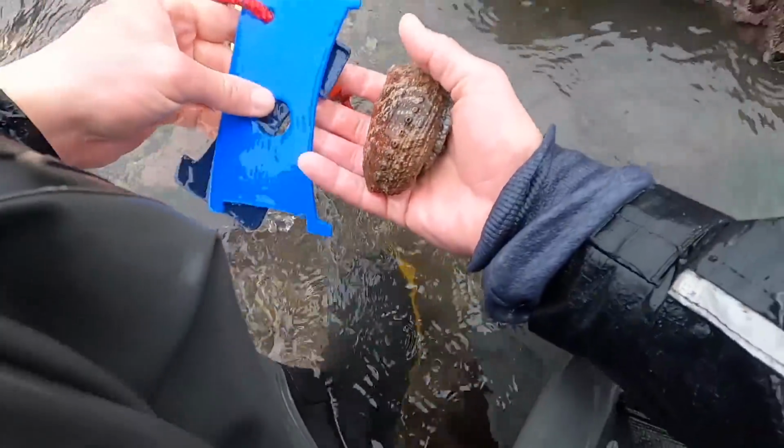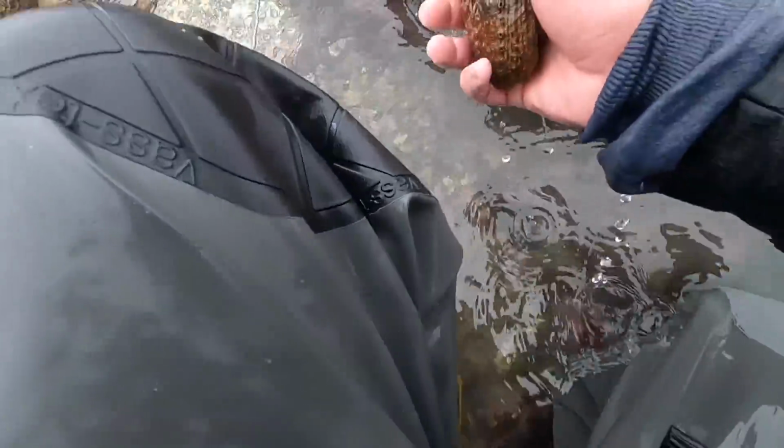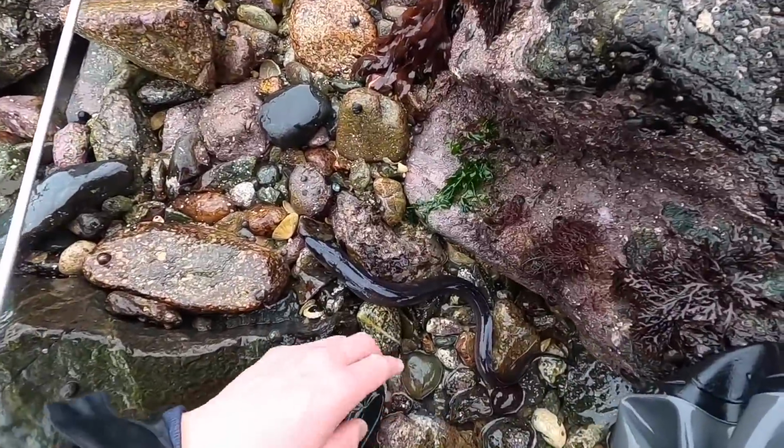Got him. There we go, guys. Had my hand right under the rock then. Look at that, that's a beauty size ormer. I'm hoping there might be a few more. You got one over there, mate? Yeah. Well done. It's definitely a top knot under there. Alright, no more.